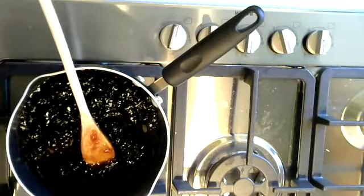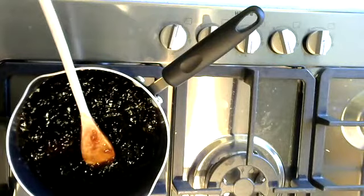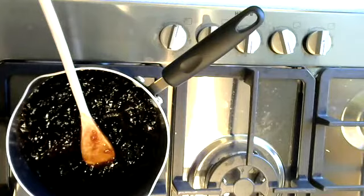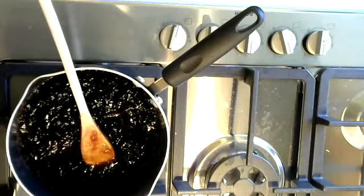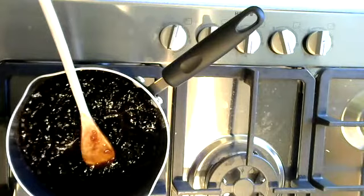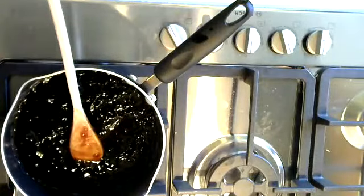I've got a shot measure, you know, for your gin, which I try to use. Really starting to liquidize now, but there are still a lot of lumps in, so you've got to be patient with it. Oh, that's very annoying.